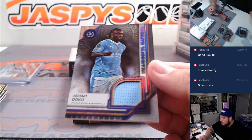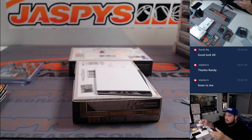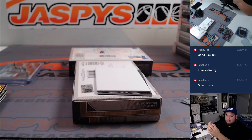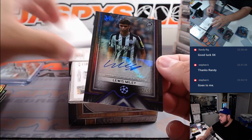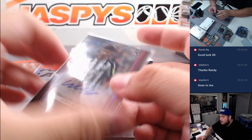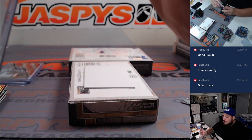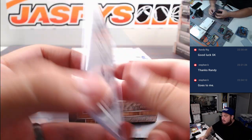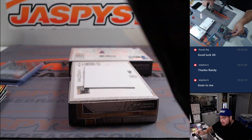We got Jeremy Doku to 99. And Luis Miley, which again, we got a relic of him earlier. So that's for Newcastle again, which will be for everybody. We'll split up the hits too to make it even, probably the autos and then the relics at the end.